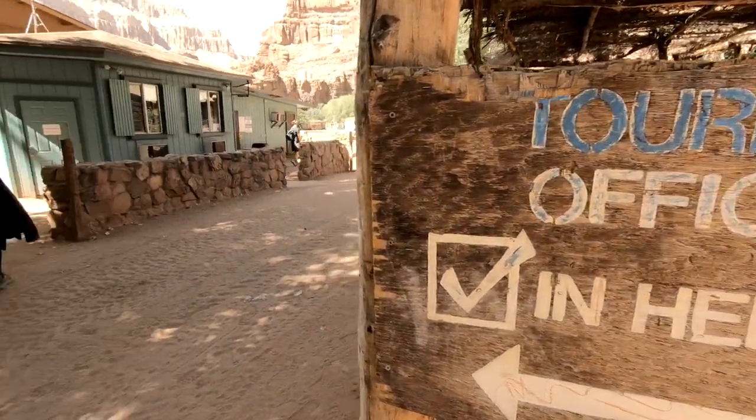Once you get to the village, you are expected to check in at the office, which is open 8 to 5, and here they're going to provide a wristband, a tag for your tent, and a map. And also here at the village, they have the Supai store and the cafe, and here they have food available.